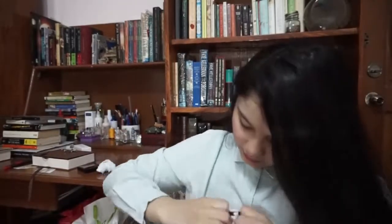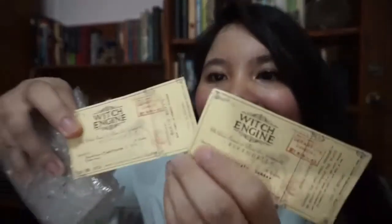Going to open the package. Here they are. And I got two of them! You might have an idea what I got for myself, and another for someone else who I'm going to give it to, but I don't know yet. So I got two things that are Harry Potter related, and one that is Lord of the Rings related, and the other is something that is vintage-like, and I love vintage things.